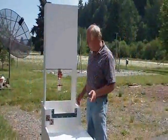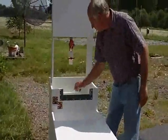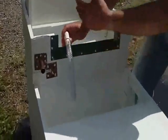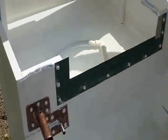Now in the final test, we're going to run the 8-foot pipe, the 3-foot pipe, and one more. We're going to put a siphon over here, and so we're actually going to have two 8-foot pipes flowing and one 3-foot pipe. Let's see what happens.